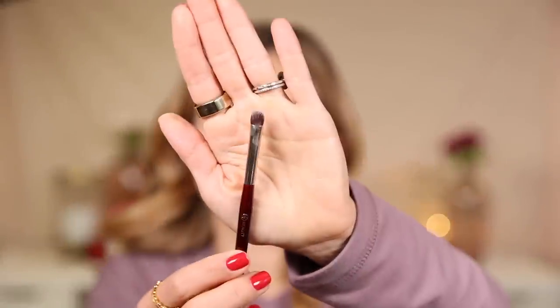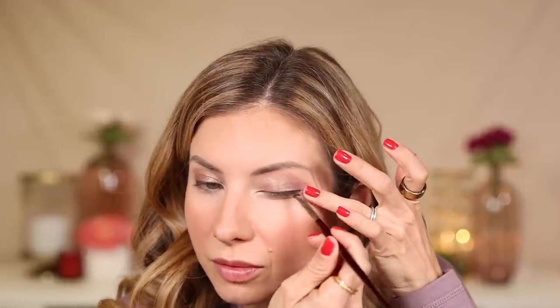Okay, so this is the new BK Beauty 209 brush. This is what it looks like. It's a tiny little shader brush. And actually I'm just gonna go in with this black, you guys. I'm just gonna get the color on the tip of it. I don't need a ton of it. And I'm actually gonna press it onto the back of my hand just to blot it. And I'm just gonna run this right over that line. So now we have a thicker, blacker line there. I'm gonna pull it up a little bit.